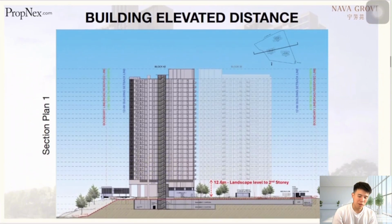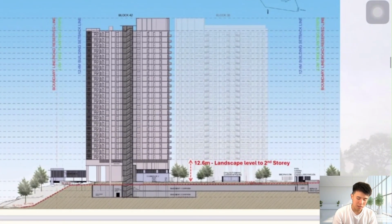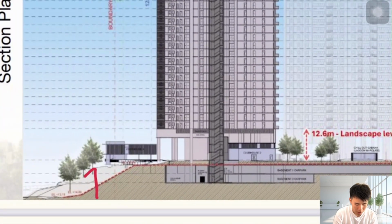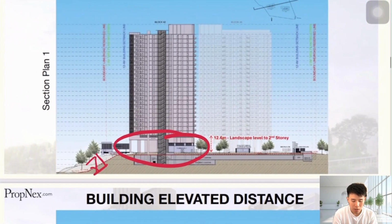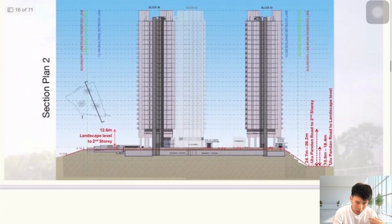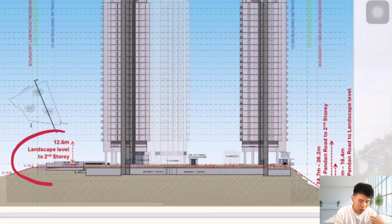Okay, so you see Nava Grove also, they have these elevated buildings. Like what I mentioned just now, on top of just the elevation from the ground, you also have the first floor, like the clubhouse, gym, all this. So I think this is, I would say, the main differentiating factor if you were to ask me. So you see, the second floor will start about 12.6 meters from the landscape level. So I think it's really quite a good buffer distance.